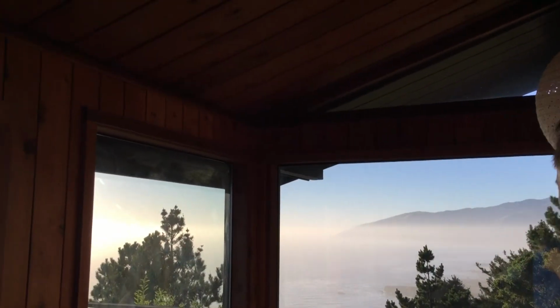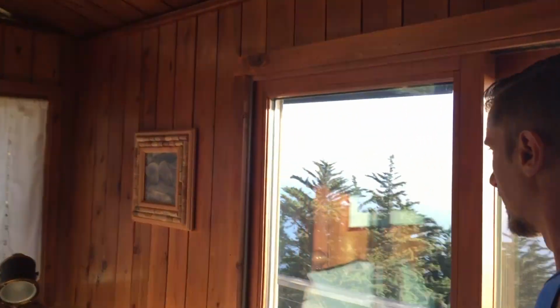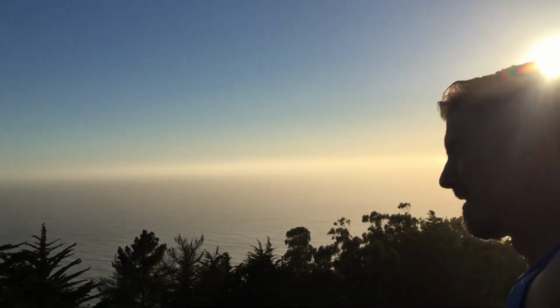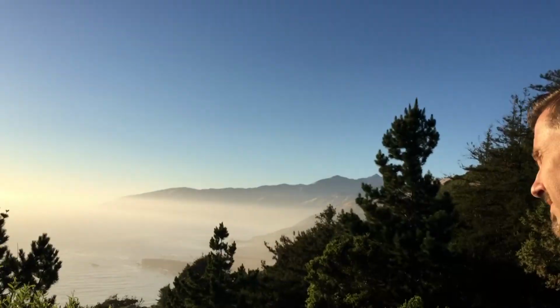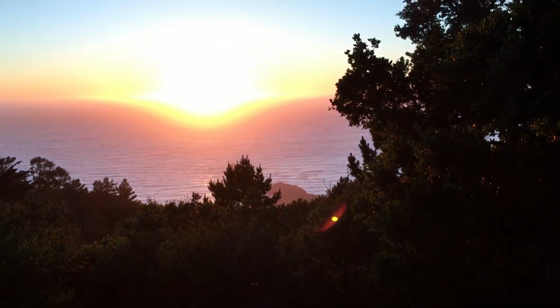This home is a shining example of how to do off-grid right. It's got a solar array up on the hillside behind the house, 16 deep cell batteries. There is a propane generator down in that little shack off to the side of the house. The propane is used for running the generator and also for cooking and heating.